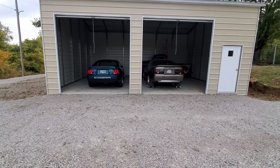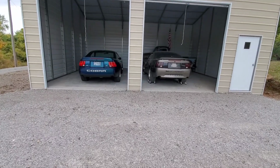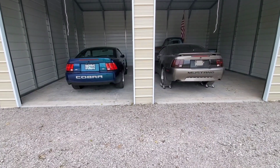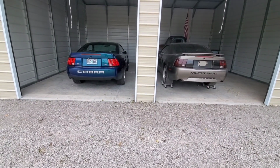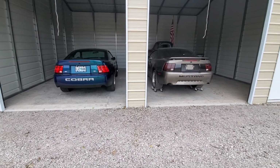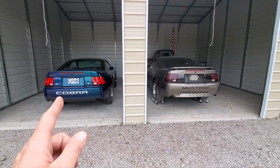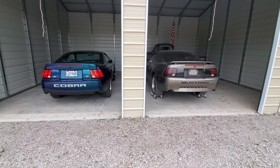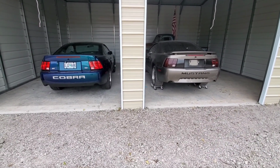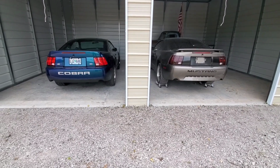And speaking of that, let me show you something real quick. Alright, let me turn it around. Oh yeah, so we have the Cobra back. It's been at my father's house for probably 4 years now. And this is actually the first time these two Mustangs have been in the same garage since I've owned either one of them. I've owned this one for going on 8 years or so, and that one maybe 6, not too much longer.